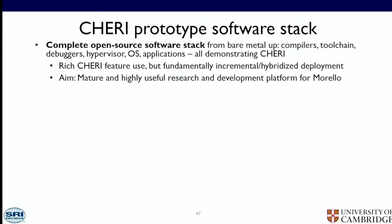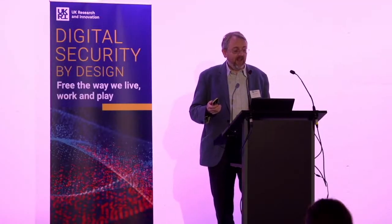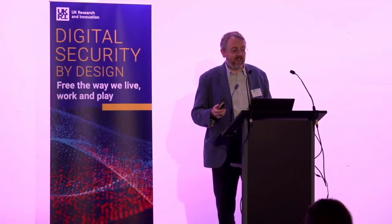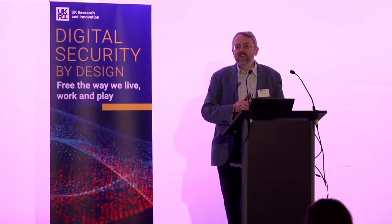So we've built lots of things. We've built lots of different processors, experimental ones. We've been doing stuff with ARM, and I'll tell you more about that in a minute. We've been building up a software stack, starting with a compiler and linker, so that you can just take existing code, recompile it. Most of the time, you can just take existing code, recompile it, and you get a whole load of benefits without having to do anything. It's great news. We've looked at hypervisors. We've done work on operating systems, particularly around FreeBSD.